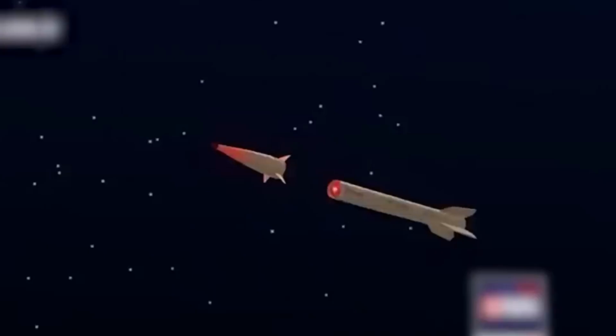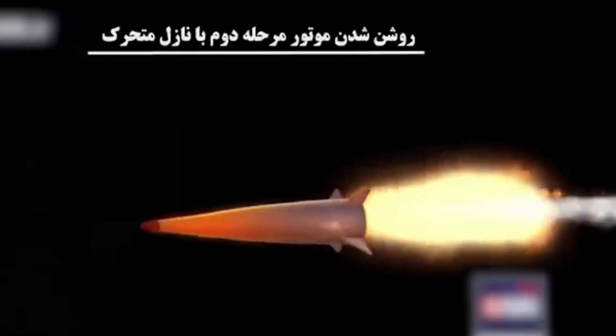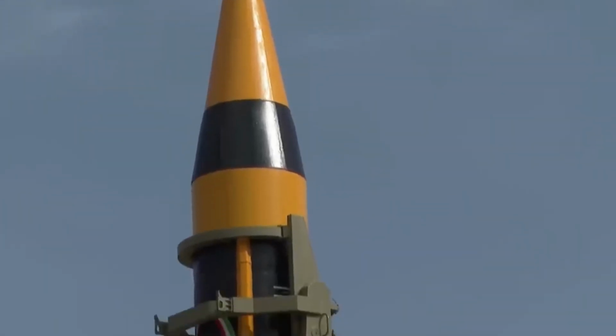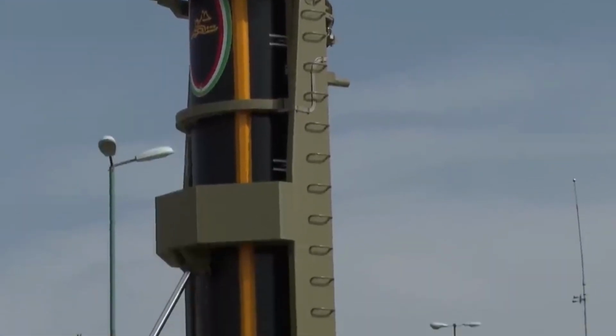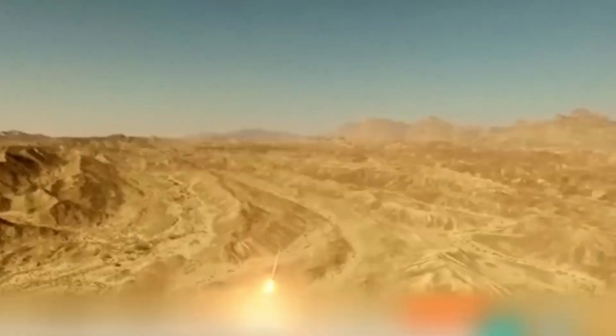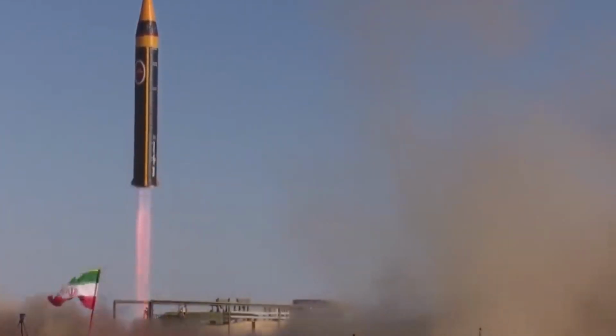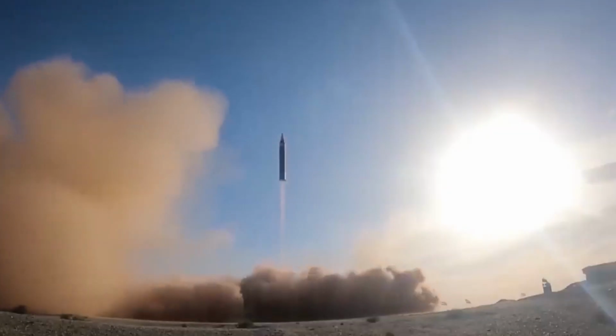Fattah II. The Fattah II is a new version of a hypersonic missile developed in Iran, which is made up of a combination of hypersonic glide vehicles and hypersonic cruise missiles. It is still in development, and more versions are expected to be manufactured in the future. The Fattah II missile utilizes the configuration of hypersonic cruise missiles, with a liquid fuel rocket engine instead of a ramjet engine. It has a range of 1,500 to 1,800 kilometers, and is designed to maneuver and hit targets without being detected.